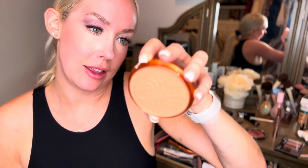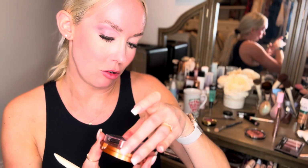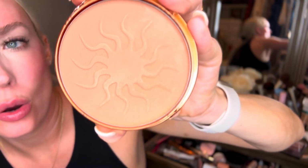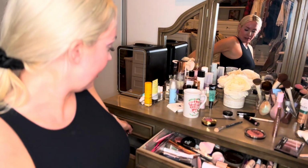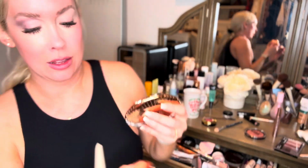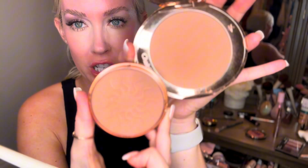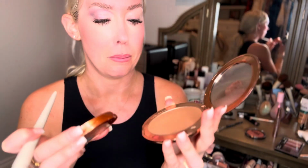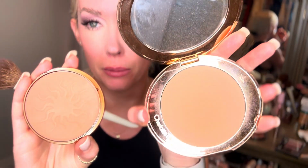So, this bronzer is by Rimmel. It's their natural bronzer. It's waterproof bronzer. So it's matte, no tiny glittery bits, and similar in texture to my beloved Charlotte Tilbury matte bronzer. So similar shades. This one seems a little bit darker, but let's see how they compare.